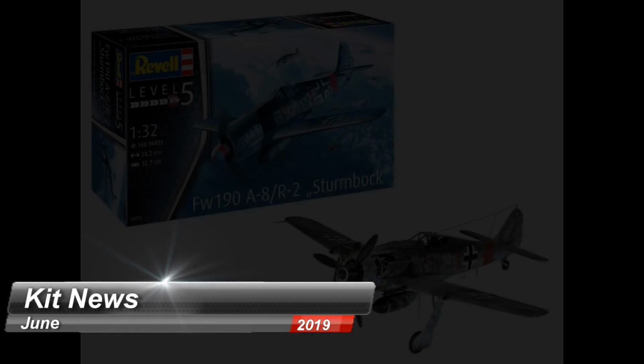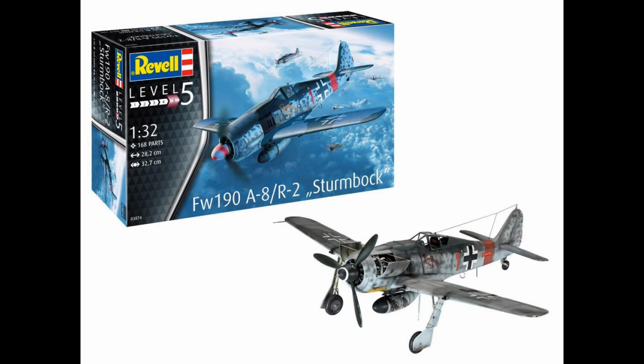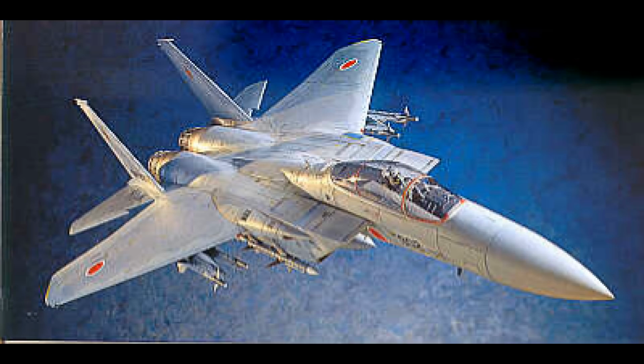But first off, let's jump straight into kit release news. Hello there and welcome to Kit Release News, June 2019. First up we have Revell with their Focke-Wulf 190A8. That's in 1/32 scale at £39.99. We have an F-15J limited edition import edition in a nice whopping 1/32 scale.